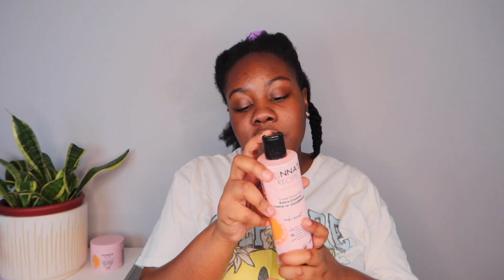So for you guys who don't know, when I do my flat twist outs, I start off with doing regular twists in the back. I only do that to save time for the install. This is supposed to have sweet potato, cinnamon, and vanilla in it. Let me know if you guys like sweet potato pie.